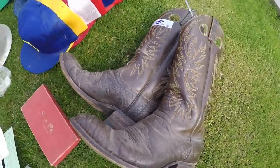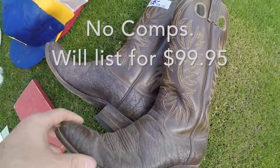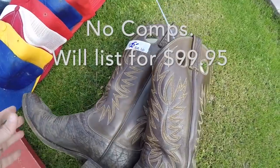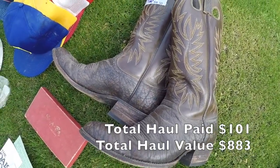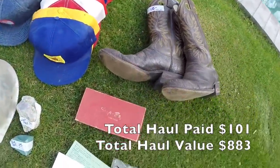Got these boots. I think they're elephant, but now the more I'm looking at them, I think they might not be. I have no idea. They're exotic. I paid $25, and they're my size. So you know what? Worst case scenario, I could wear them if I want to.